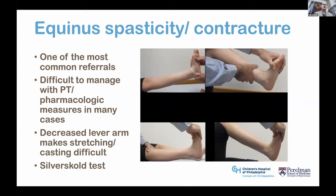So all the lever arm you have to stretch off of is basically the length of the foot. Whereas if you're trying to stretch out a knee flexion contracture, you have the whole length of the tibia to work with. And so I think stretching and casting makes it difficult. Serial casting, you run the risks of heel sores and skin breakdown. So surgery tends to be the treatment of choice with a lot of these things when other more simple interventions have failed.